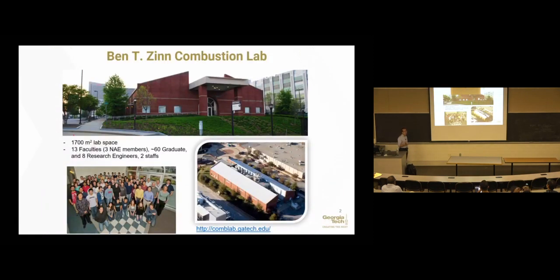to introduce you to our combustion lab at Georgia Tech. The top picture is a direct photograph of our building. The red building, the entire building is dedicated to combustion research. And different from most academic labs, we share the research facility. We share everything, space, equipment. This building hosts about 13 faculty all doing combustion research in the lab. And we have about 60 graduate students working in the lab. Of course, the number fluctuates. And we have about 8 research engineers working on different projects, and also 2 full-time staff to support the operation of the combustion lab.